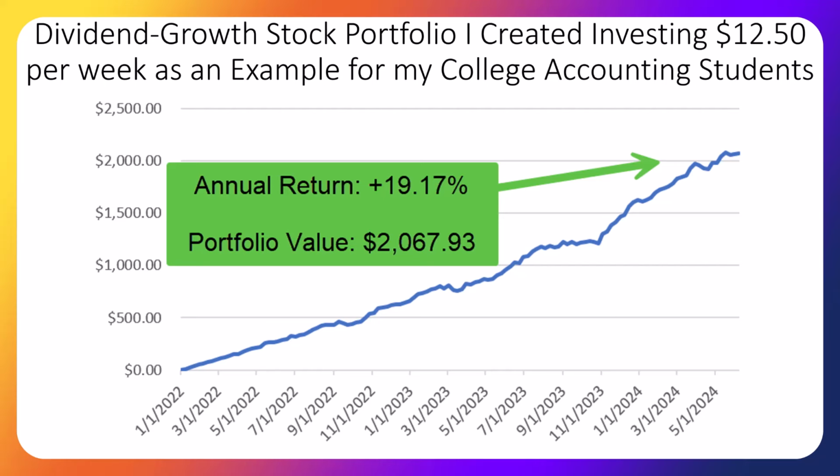The portfolio's return has been 19.17% per year, which is higher than the S&P 500. Last year, the portfolio's return was 28.6%, which also beat the S&P 500. And in the preceding year, the portfolio once again beat the market. So why do we only invest in dividend-paying stocks in this portfolio? That's explained on the next slide.